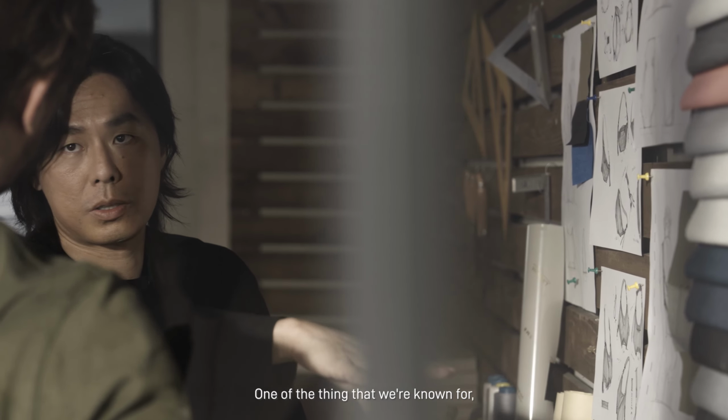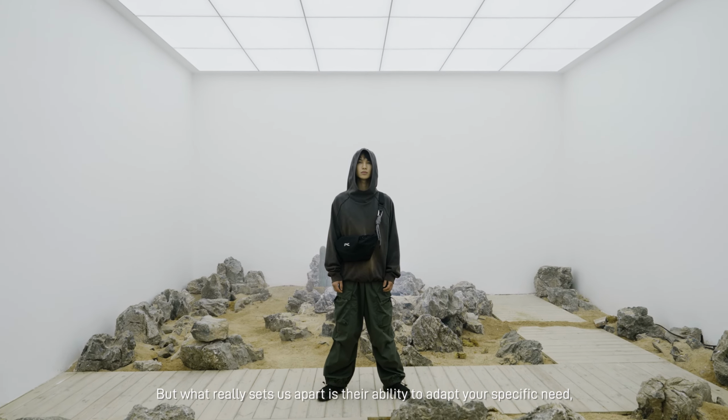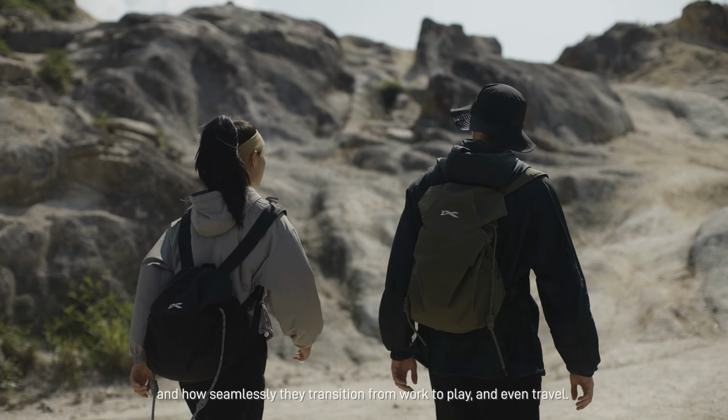One of the things they were known for is the out-of-the-box thinking when it comes to designing sophisticated backpacks and sling bags. But what really sets us apart is their ability to adapt to your specific needs and how seamlessly they transition from work to play and even travel.